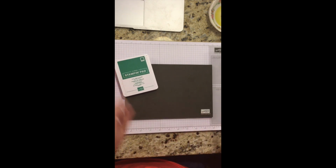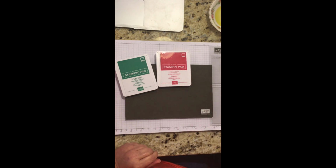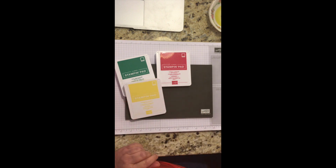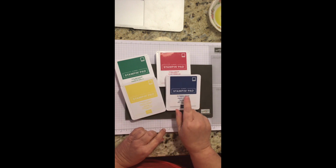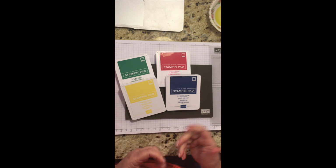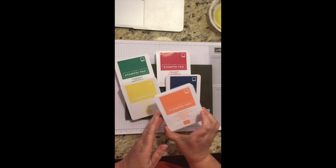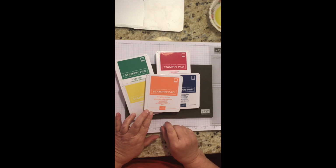Beautiful green, Call Me Clover. Beautiful reddish pink, Lovely Lipstick. I love this bright yellow, Pineapple Punch. And then this pure blue, Blueberry Bushel. We don't have a blue like this. So while I'm going to miss Dapper Denim, I think I'm going to fall in love with this one pretty quickly. And then, because I'm going to be grieving Peekaboo Peach, I suspect this one might be my new favorite color, Grapefruit Grove. So these are our new In Colors for 2018-2020.